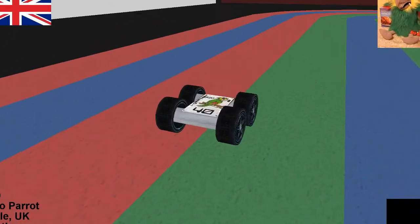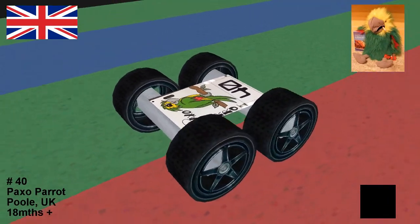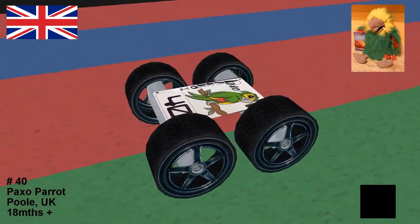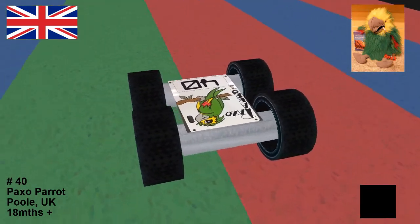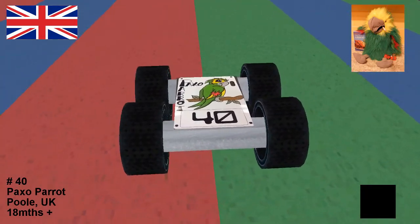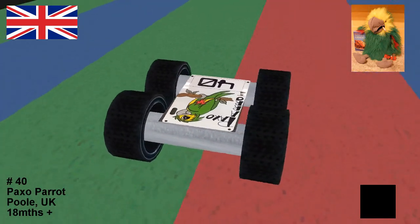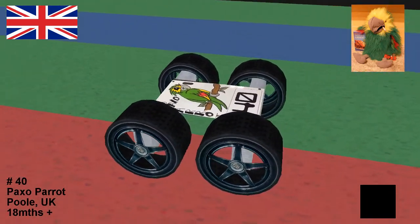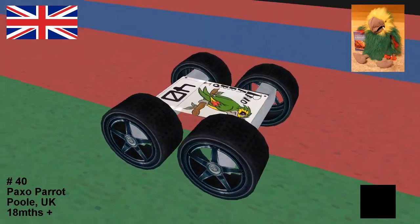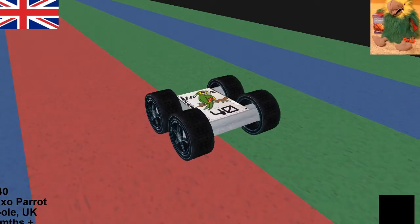There we go. Okay, so this is the next one coming up. I love that parrot in the top right there. That's amazing. So sage and onion stuffing mix there. That makes my day. So Pexo parrot number 40 from Pool. Fantastic. That lid is just gorgeous. Very nicely decorated. Obviously put a lot of time and effort into drawing that, and it's very nice. So don't put yourself down, that's what they are for. Yeah, that's great.